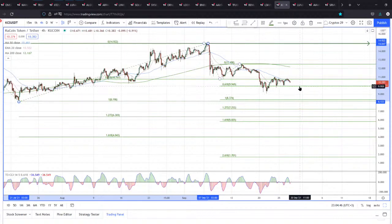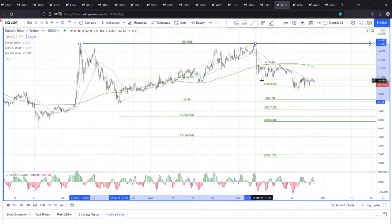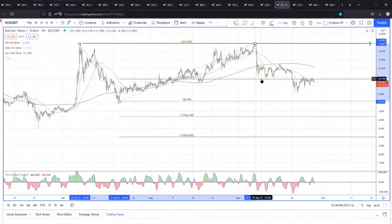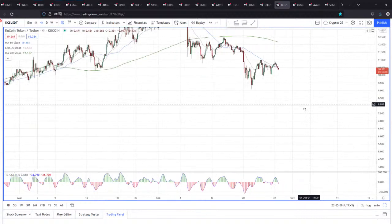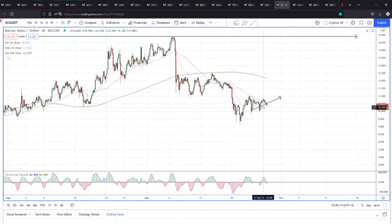So if we break down, if we break these lows, then we're headed back to the bottom of the range at 8.19. One of the things I look at, so let's take all these lines away, is just the moving averages. Our moving averages have gotten above the 200 on this 4 hour chart. This looks like a bear flag. I'm waiting for this to break down. Really, this is a sell scenario for me. And I think we've got a little bit further to fall, unfortunately.